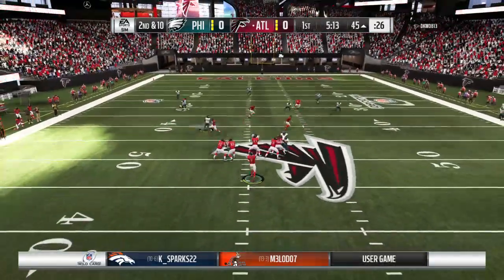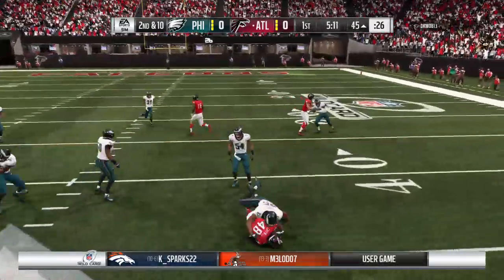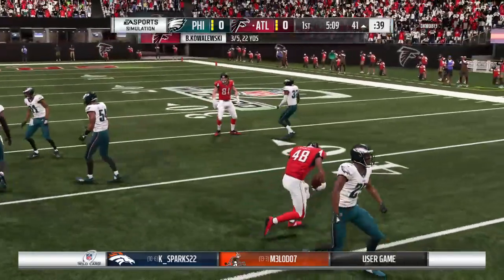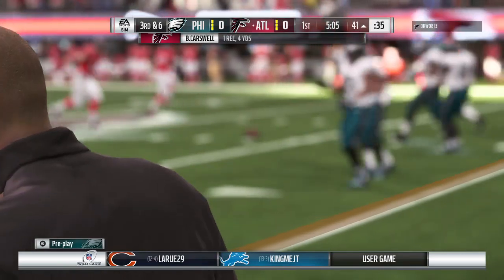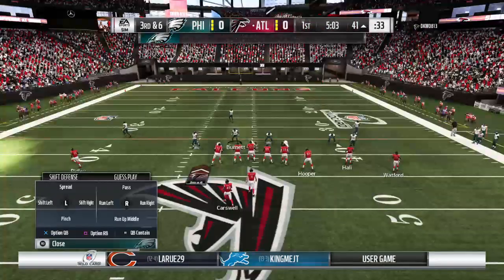Back to throw now on 2nd and 10. Throwing for his running back, and he's got him complete. And he'll go down shy of the 40 at the 41. It'll be a gain of 4, and that'll bring up a third down.